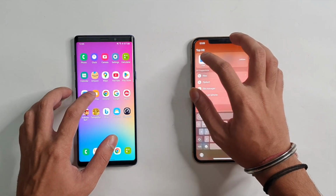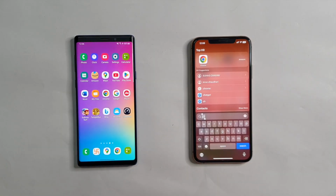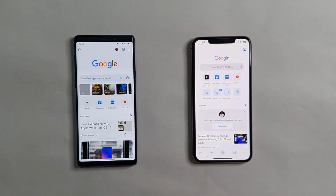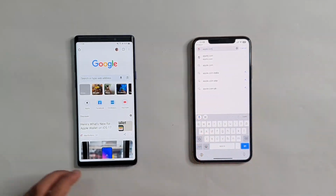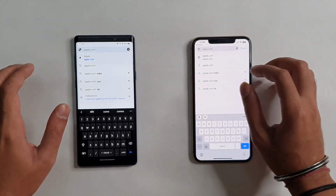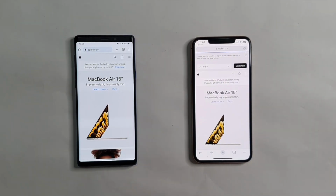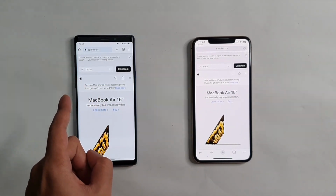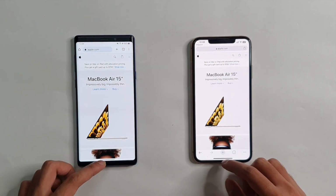Now let's move on to My Files. That was about the same on both the devices. Now let's move on to Google Chrome. That was again faster on the 11 Pro Max. Now we'll just search for apple.com. Let's hit the first link. That was about the same on both the devices. I guess the Note 9 loaded the page first, but it was about the same. Do let me know what you feel in the comment section down below.